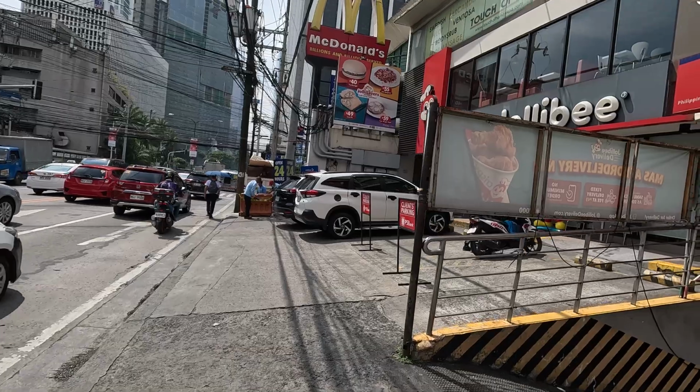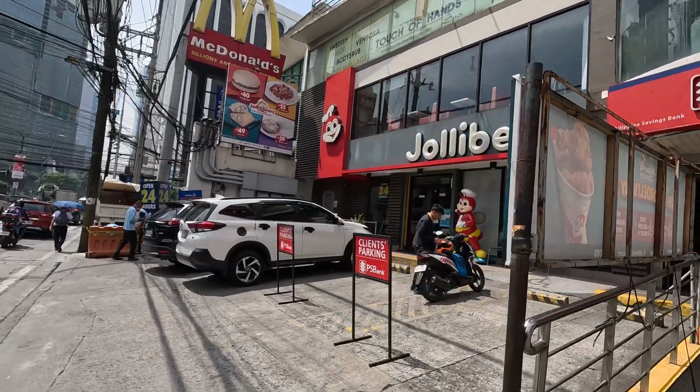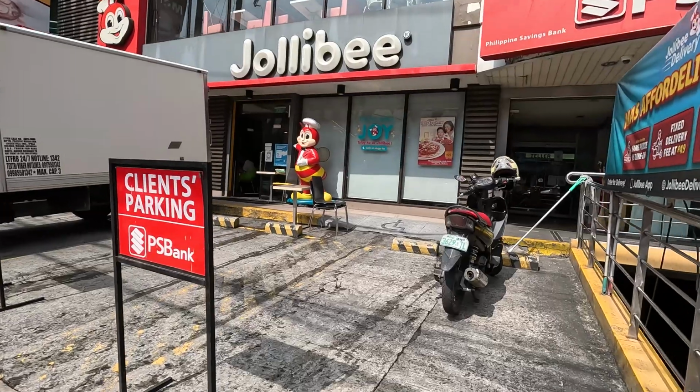Oh man, I can't wait. Jollibee is one of my all-time favorite fast food restaurants, and this is my first time trying it in the Philippines. Oh, this is gonna be exciting. And Jollibee is actually right in front of me. Oh wow, this Jollibee is 2 stories tall. What the heck? You know we're gonna have a good time.